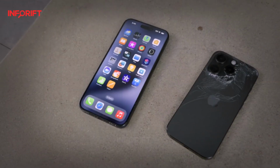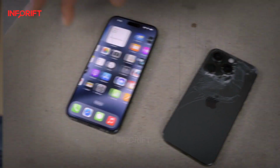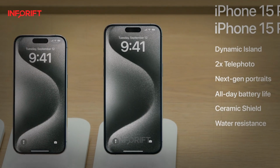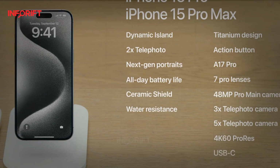Today, I'm going to be talking about the iPhone 15 Pro Max back crack issue in detail. This has been a hot topic in the tech community lately, so I wanted to take some time to break it down for you and explain everything you need to know.